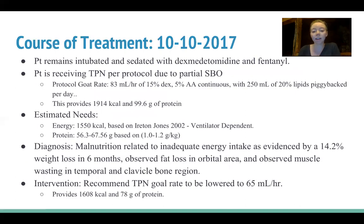So on 10/10, the patient remains sedated. He was receiving TPN per protocol due to his partial short bowel obstruction. The goal rate of the protocol is 83 milliliters per hour, 15% dextrose, 5% amino acids continuous with 250 milliliters of 20% lipids piggybacked per day. And this provides 1,914 calories and 99.6 grams of protein. And the formula we use is Clinomix E.